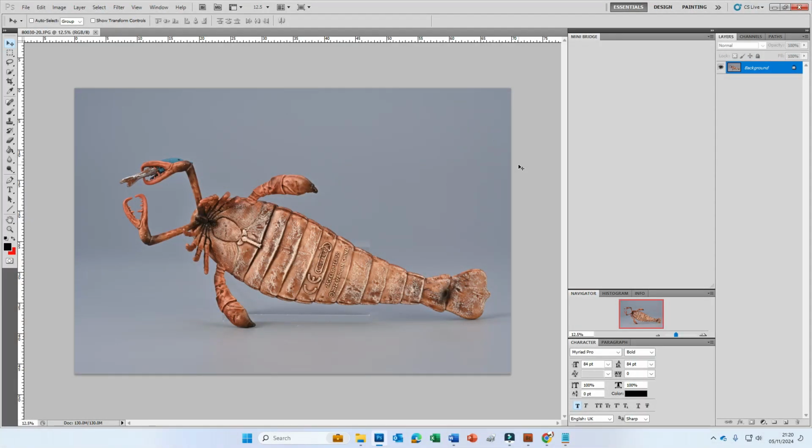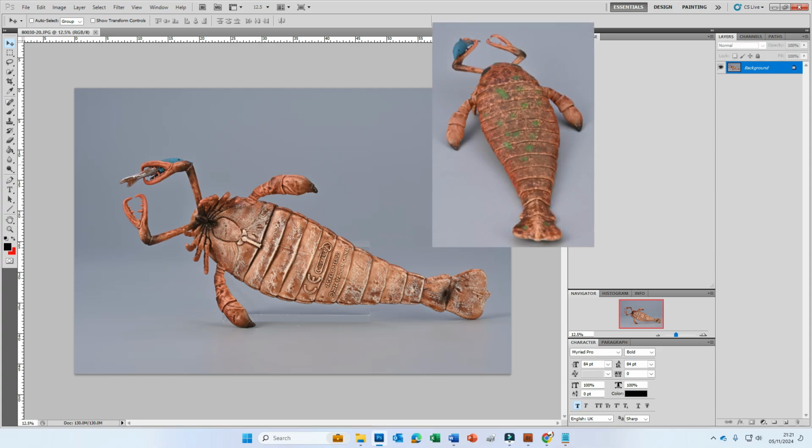If we take a look at the underside again, a ventral view of the figure, we can see there are no green spots. So that makes me think that the green spots associated with the dorsal side, the top of the animal, do represent algae growing on this creature as it lurked at the bottom of a shallow river or an estuary waiting for its next meal.